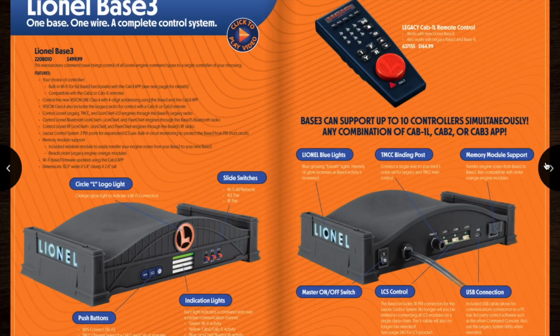So you get the Legacy Cab 1L. That's going for 164 or 165 right there. So that's pretty cool. So I guess that attaches to this via, I guess, Bluetooth. Can support up to 10 controllers simultaneously. Okay, so you can have 10 people running your railroad. Very nice. TMCC binding post. Very nice as well. USB connection. So yeah, I think this is a really cool piece. I might actually look into buying one of these. They're $500. But guys, that's a lot cheaper than what the Legacy controllers are going for now, if you can find one, and a heck of a lot cheaper than DCS, so very cool.